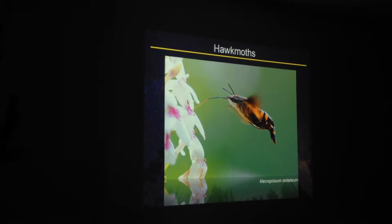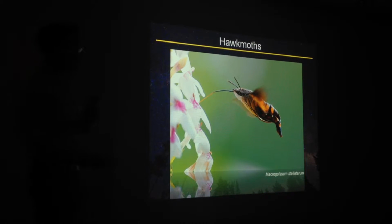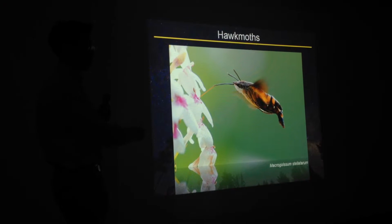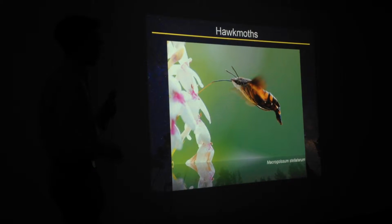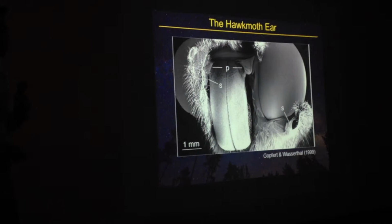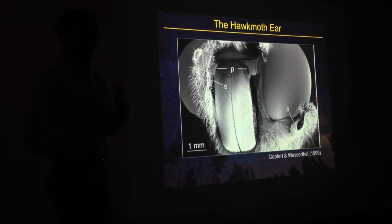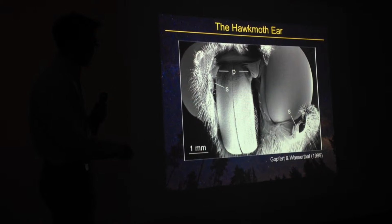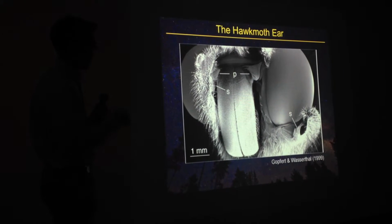Another family that has ears and also produces ultrasound is the hawkmoths. Oftentimes you see hawkmoths during the day. They hover over flowers and things like this. They're called hummingbird moths. But many of them are nocturnal. And the way they hear is they've evolved ears on their mouth parts. So unlike the thorax or the abdomen, they have ears on their mouth parts. What's going on here is these are palps that are on the front of the head. So you're looking at the front of the head here.